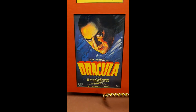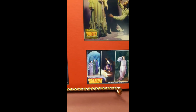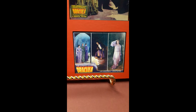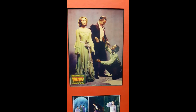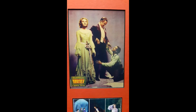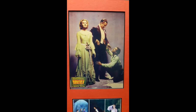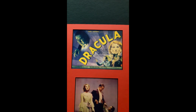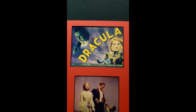The flying head poster of Dracula. A lobby card, a triptych of three scenes from the film. A great promotional poster with Mina entranced and Renfield cowering at Dracula's feet. And the colorful title card showing all the main characters from the 1931 classic Dracula.